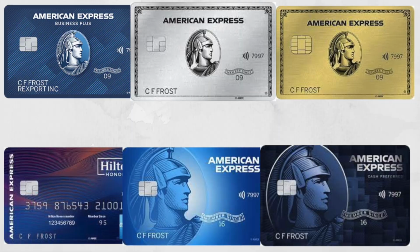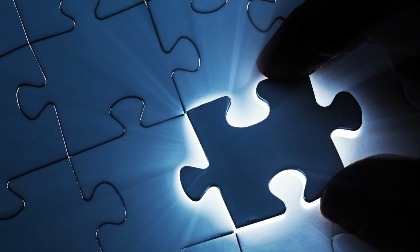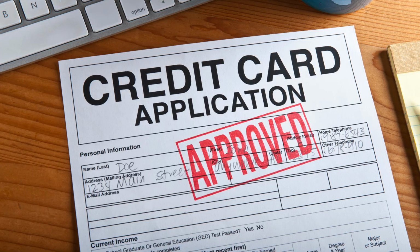American Express is some of the best credit cards that are out there, but the problem is, how do you know which ones to get? Well, I have the solution for you because in this video, I'm going to give a full breakdown on the top 5 best American Express credit cards for 2023, which will give you a good idea of which credit cards you should be applying for next.